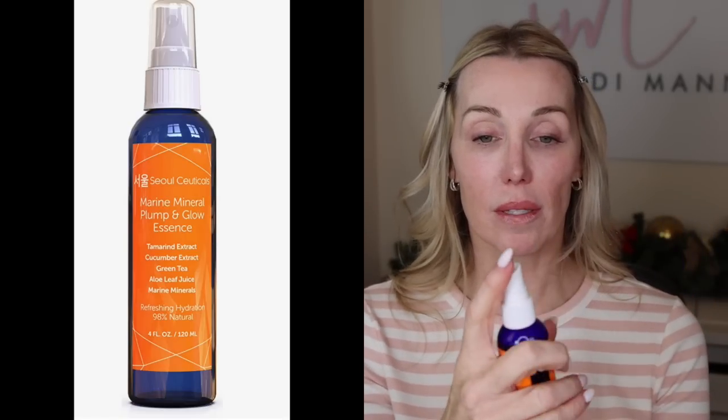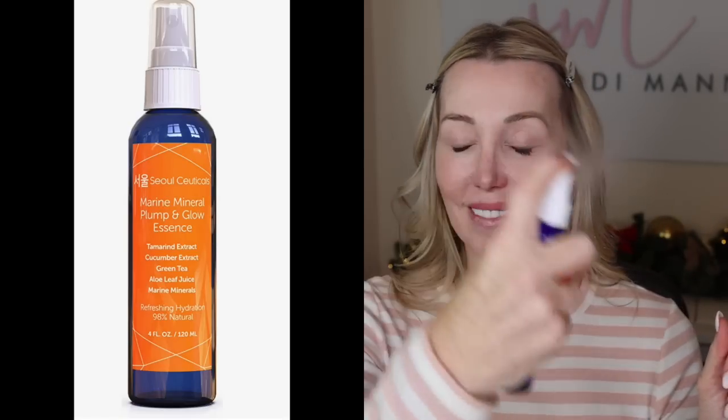All right, so going on to the next step, and this is one that I am gonna carry into summer with me as well this year. It's by SoulCeuticals. It's the Marine Mineral Plump and Glow. And this is an essence, and I'm gonna spray it. I'm gonna stop talking and spray it, and then I'll start talking again.